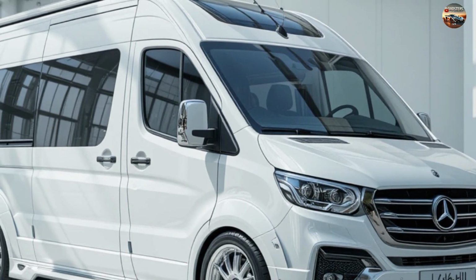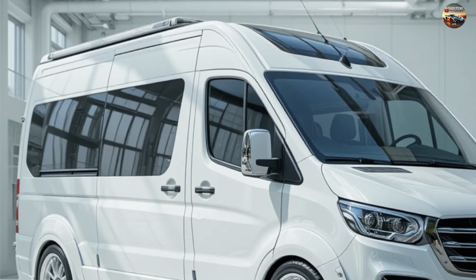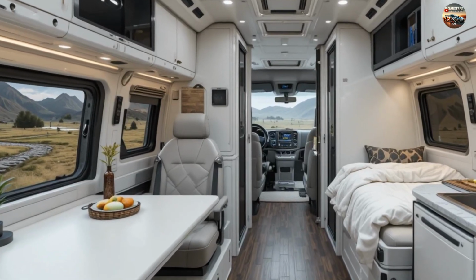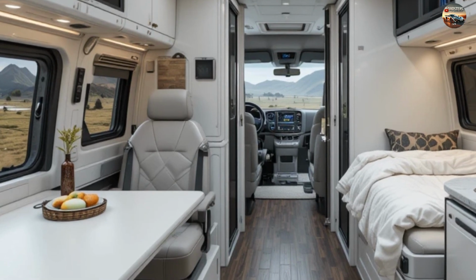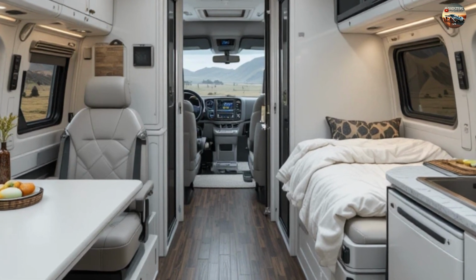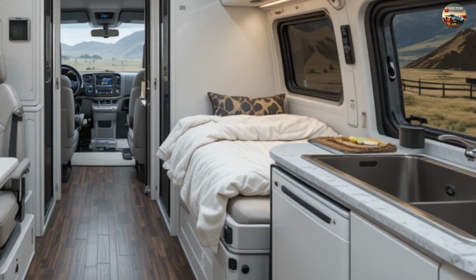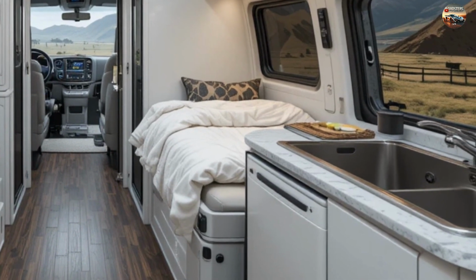Measuring 19 feet 6 inches in length, 7 feet 8 inches in width, and standing 10 feet tall, the GH1 offers a spacious interior with a height of 6 feet 3 inches. It comfortably sleeps 2 adults on a 49-inch by 79-inch power lift bed, which sits above a generous gear garage, perfect for storing outdoor equipment.